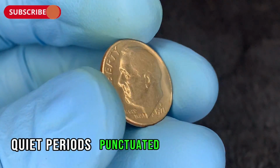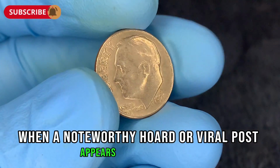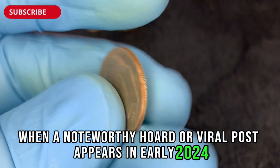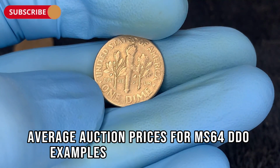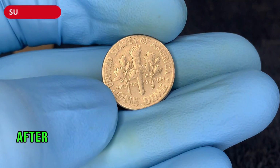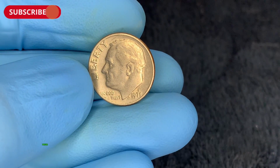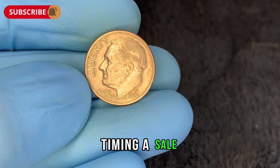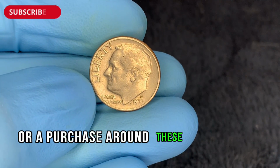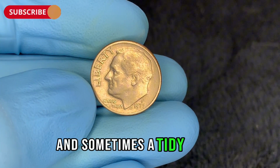Quiet periods punctuated by sudden spikes when a noteworthy hoard or viral post appears. In early 2024, average auction prices for MS-64 DDO examples hovered around $60. After a collector showcased a dramatic die crack find on social media, prices jumped 25% within 2 months. Timing a sale or a purchase around these ripples can yield both satisfaction and, sometimes, a tidy profit.